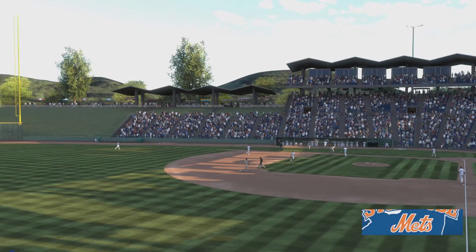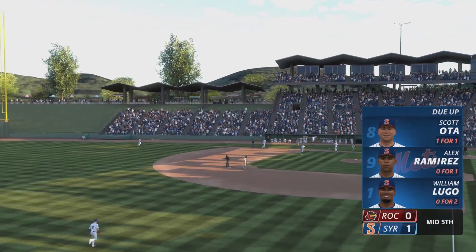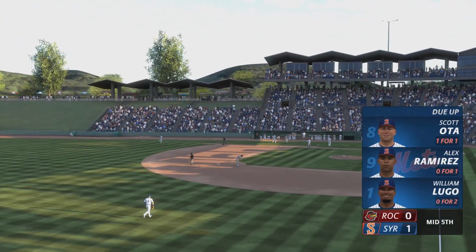Home half of the 5th coming up. The Mets have the advantage, 1-0.